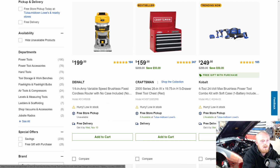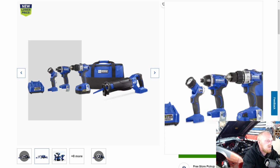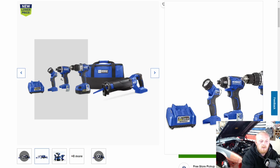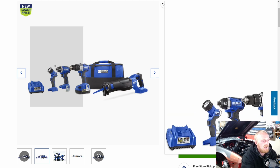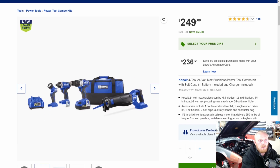Here's a Cobalt set, down from $300 to $250, and you get a charger, a flashlight, impact driver, drill, and reciprocating saw. I've never cared for these lights that they throw into these kits, whether it's DeWalt, Milwaukee, Makita, Ryobi. It doesn't matter the brand. I've just never been a big fan of these. I feel like it's a waste, and then I'm using a battery that I would normally use with a tool that I actually use. I'll just buy my own rechargeable light and deal with it that way. But other than that, that's the only complaint I have, and it's not necessarily this kit, just those kits in general that throw these lights in there. I don't know if it's to make the set look bigger, but I don't know many people that use these.